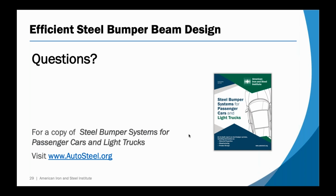All right, thank you very much, Stu. Next question from our guest is, what kind of changes do you see for front bumpers on vehicles that don't have engine blocks, BEVs?